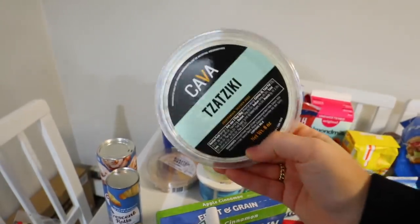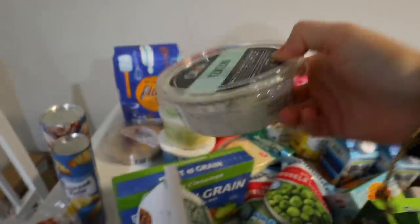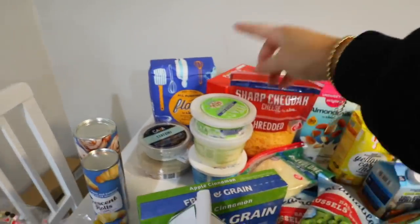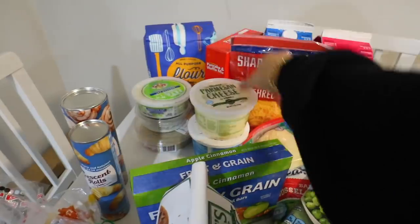Oh, look, diced tomatoes. Snuck up here. Tzatziki sauce. I like making this homemade, but I wanted to try a store-bought one and see if it's worth making it at home. Some roasted garlic hummus. That is so freaking good with pita chips. My favorite snack. Some flour because we were just running out. Reduced fat feta cheese. So good for salads. And I saw some recipes with that.